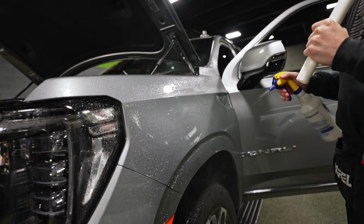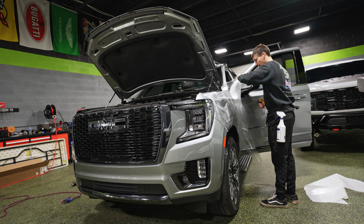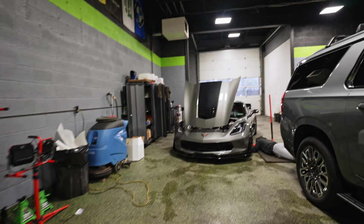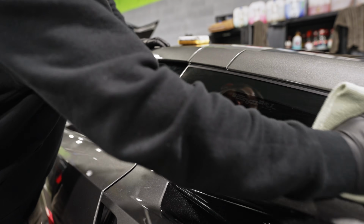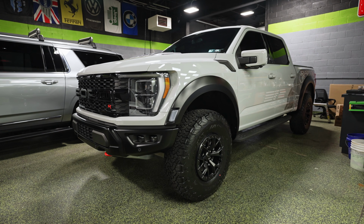Right behind it, Max is working on a Denali. And this beautiful SUV is getting paint protection film on the front end. It's got window tint and a ceramic coating. Behind that, Corvette C7. This one just got finished up with a full paint protection film wrap, and it's up for a coating next.